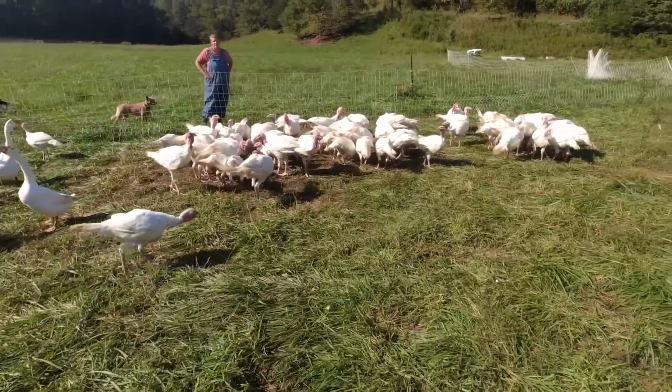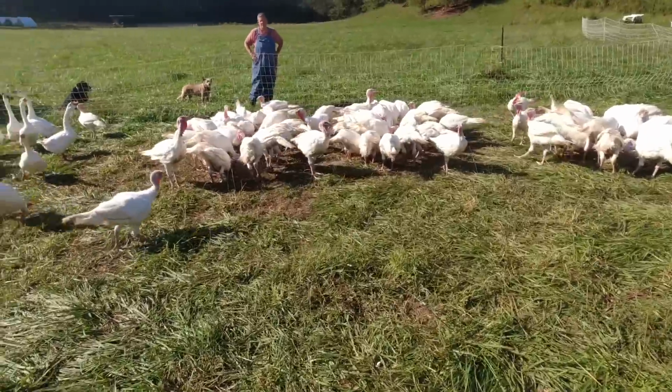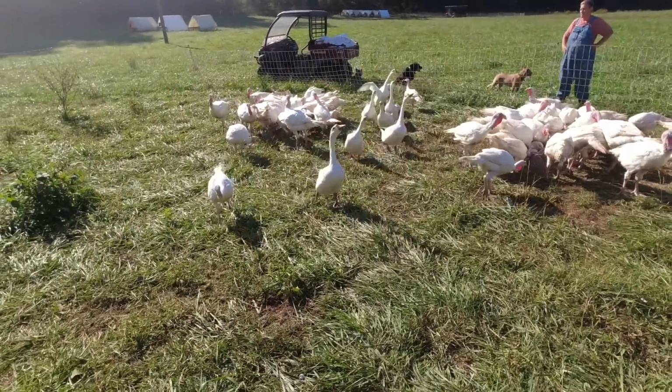The males were coming out in the morning. The males are strutting. Taking feed good.